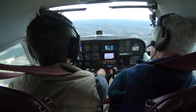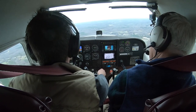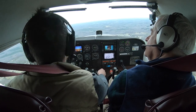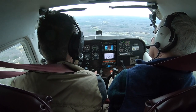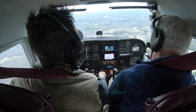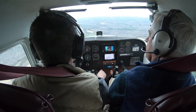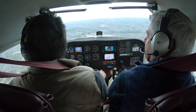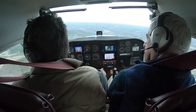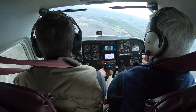Great one, Delta. We're going to do a short approach on this one, power 180. For the county. Person County Traffic, 172 Papa Alpha is turning base for runway 24. Person County Traffic, Archer 381 Delta, we're going to do a 360 here on the downwind just to get spacing for our power 180.